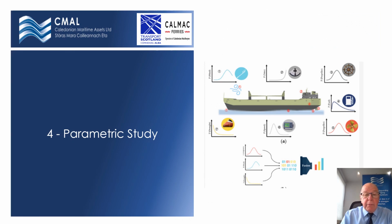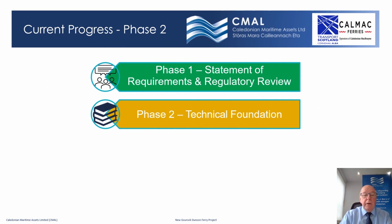Item 4 is the Parametric Study. This is basically where we move from the Statement of Requirements that we've just touched on and move into the phase of how we can deliver against those particular requirements. Current progress, Phase 2. This is where we currently find ourselves in Phase 2 of the process, Technical Foundation.